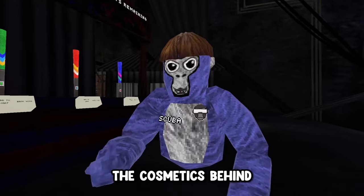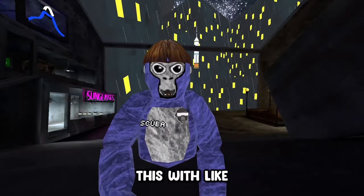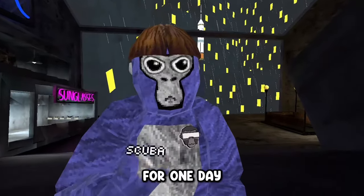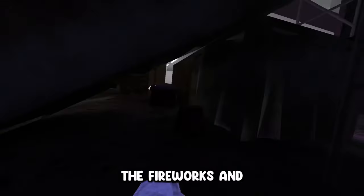The fourth one is that the cosmetics behind the shop are actually limited time cosmetics, and Gorilla Tech has only done this with like the We Are VR badge because it was out for 1 day. And as you can see, they're only available for 7 days, and it's with the fireworks and the sparklers.